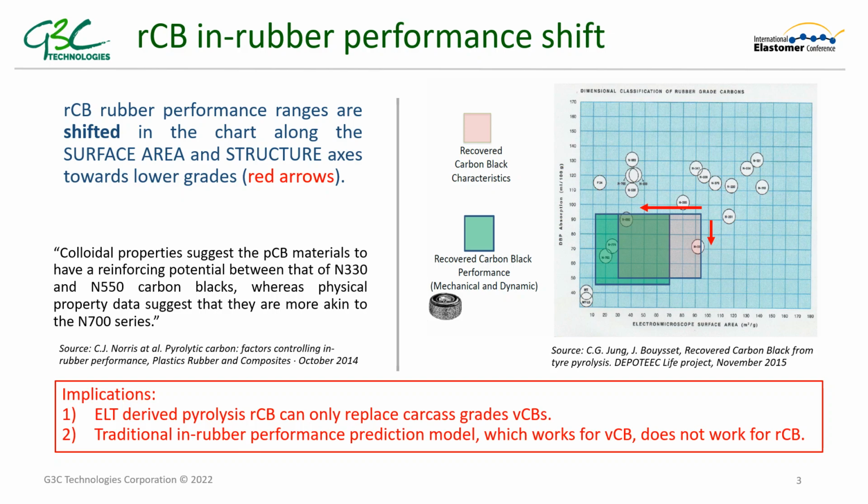This phenomenon was described in a number of publications, which are shown in this slide. And the implication of this phenomenon is that end-of-life tires derived pyrolysis recovered carbon black can only replace carcass grades of virgin carbon blacks. The traditional rubber performance prediction model, which works well for virgin carbon black, does not work for recovered carbon black.